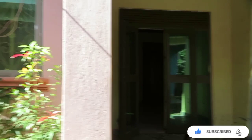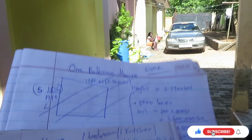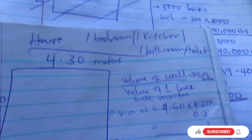Makings, we need bricks, okay? If you're going to build, I'm going to give you 3 scenarios. I know someone asked me to please address the issue of 99 blocks, those big blocks that we locally call 99. I'm going to start addressing those when we start building 2 bedrooms.